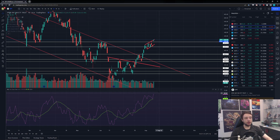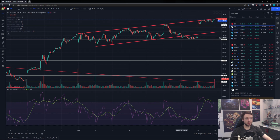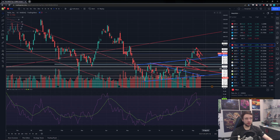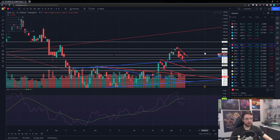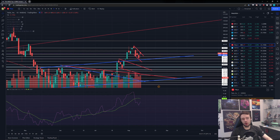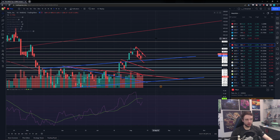But the one thing that's good about the SPY is that even though it's still respecting this channel at the top, which again affects Tesla, it's still on the daily at least making a higher high in the RSI. Meanwhile, Tesla was not really able to do the same thing. Tesla made a lower low and now it's trying to push back to a similar level, but it's not even remotely close to this, and it's even well below here back when we were still at 840. That is a bearish divergence. So again, it is what it is.